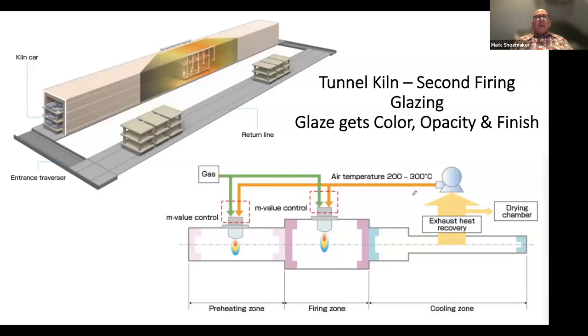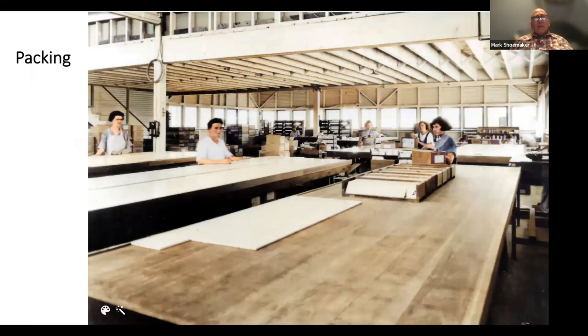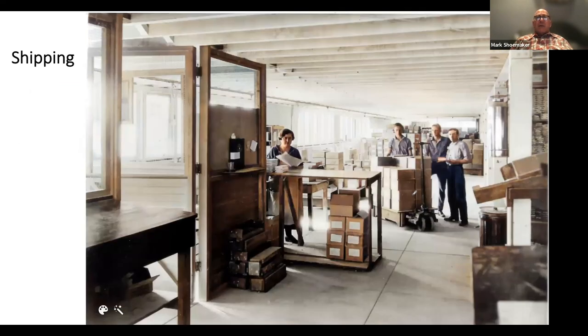And again, now you're going to go through a second firing through that tunnel kiln. And this time with the glaze on the tile, the kiln car goes through the tunnel again, and the glaze gets its color, opacity, and finish. Then when they come out, the tile gets packed and gets ready to go to shipping.